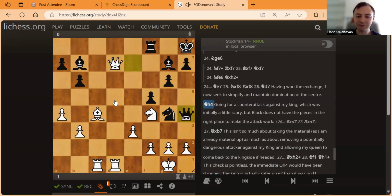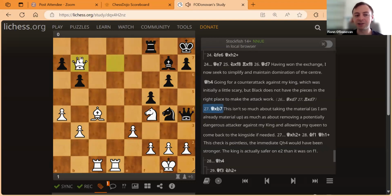However, after queen h4, it was a little scary, right? Because there are quite a few attackers around my king. But I tried to calculate it all out, and I realized that I can allow black to take on h2 in this position, for a couple of reasons. Firstly, because after queen takes b7, my queen is able to come back to defend the king side.